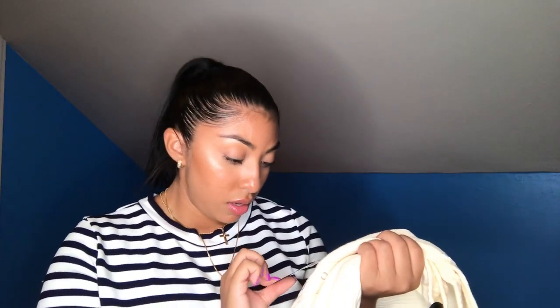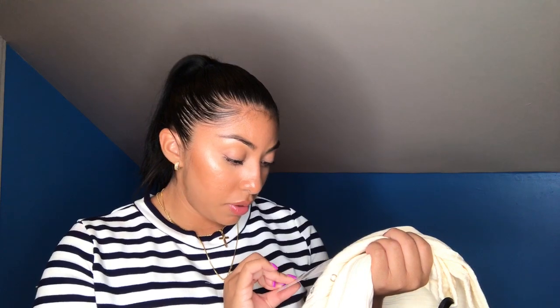Cute basic shirts like this, you guys, are a must in my closet, because depending on how I feel that day, I can throw some leggings on, some sweats, or some jeans. I just love these shirts because you can dress them up in so many different ways. This one is in the color ivory, like beige. It's a knit top, in ivory, size medium.